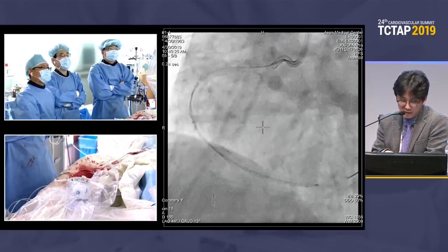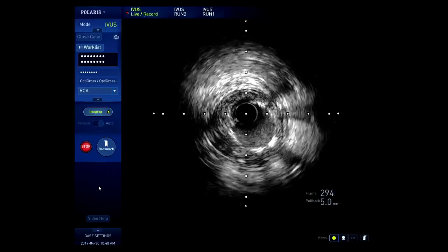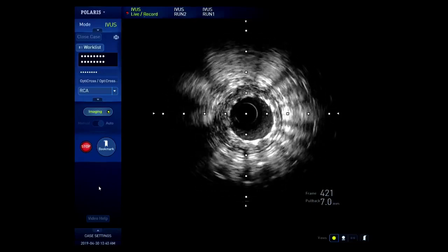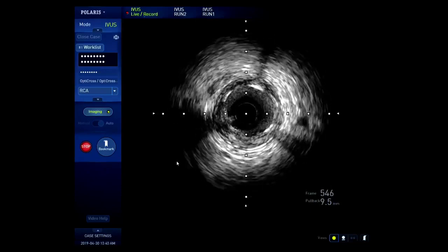A little bit bigger than before, and this is a PDA branch coming in. And the stent was placed very nicely where we intended. Transition is good. And so the vessel became much bigger. We also analyzed the edge portion.